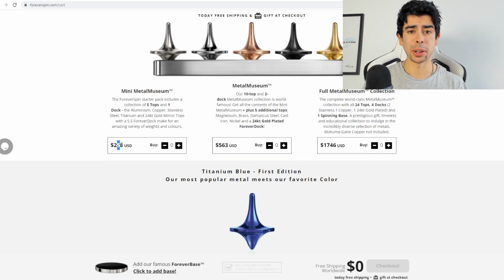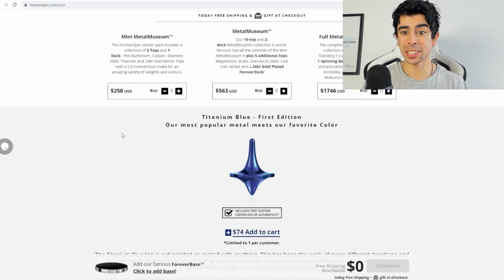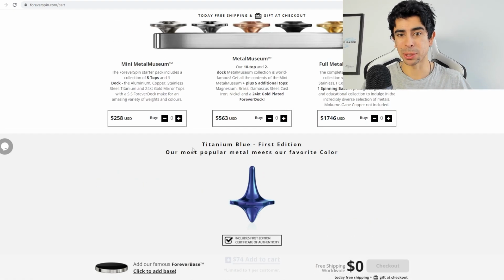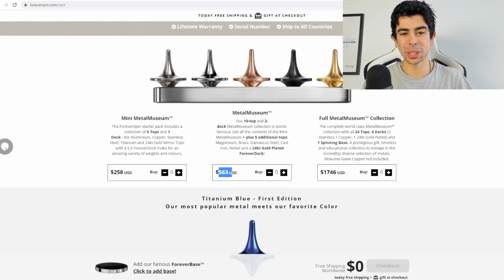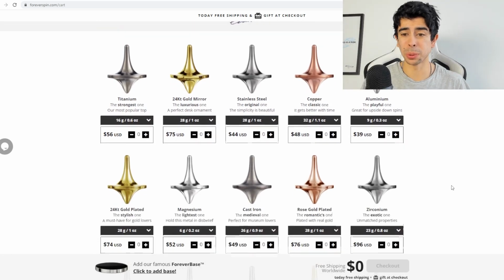Look at the smallest set here, or the cheapest set, is $258. That's a lot of money for some spinning tops, right? And it only goes up basically exponentially here. Their most expensive one is $1,700. So huge average order value and really cool business, honestly.